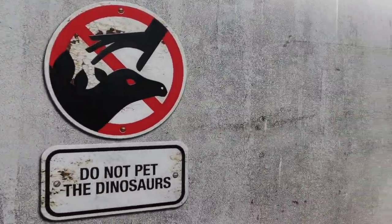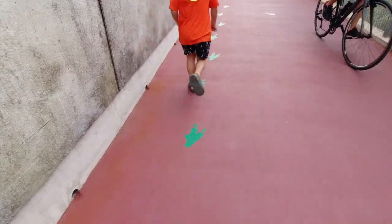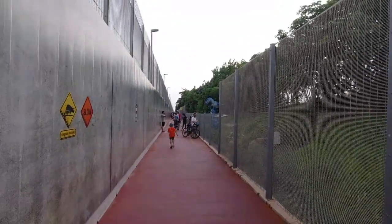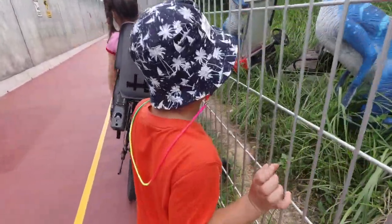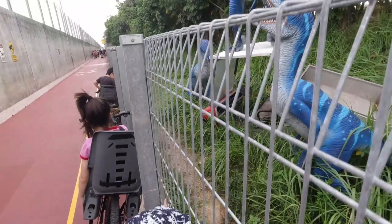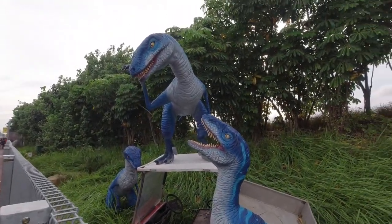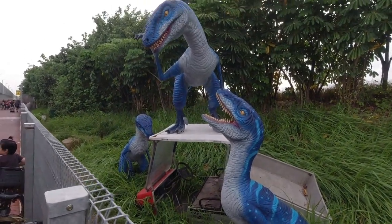Okay, what brand is that? Oh. Dad, what dinosaur is this? Velociraptor Blue. Velociraptor? Oh, Blue is the name, is it? Name? Blue color. Yeah. Whoa, look! It destroyed the vehicle. Yeah.